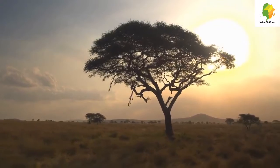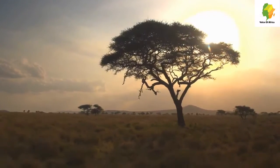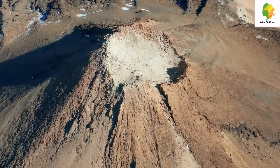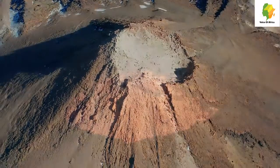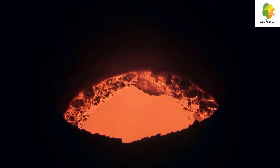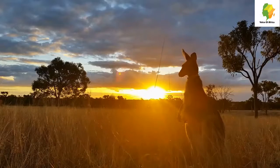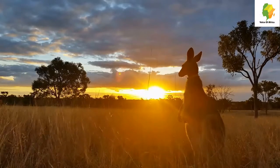17. Ngorongoro Conservation Area, Tanzania. This is a UNESCO World Heritage Site and a protected area in the Crater Highlands of Tanzania. The conservation area is named after a volcanic crater which is now home to some of the most beautiful unchanged wildlife sanctuaries in the world.